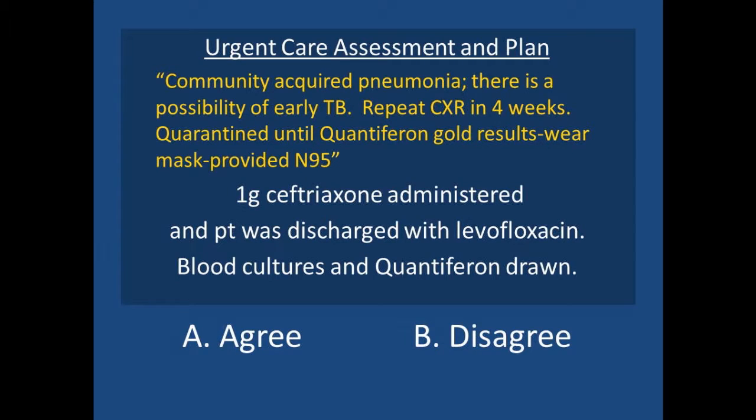Okay, all right. What do you guys think? Agree or disagree with this? And yes? Wrong diagnosis? What a terrific, thank you.